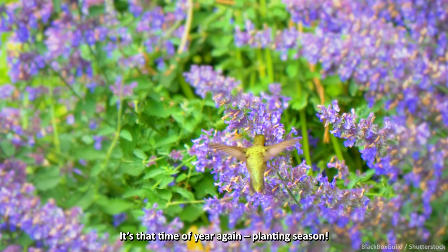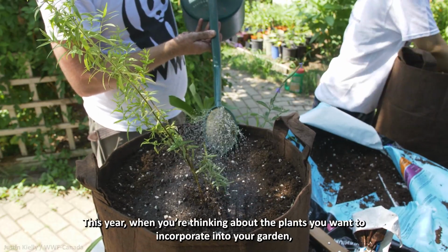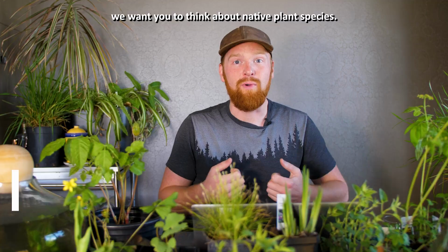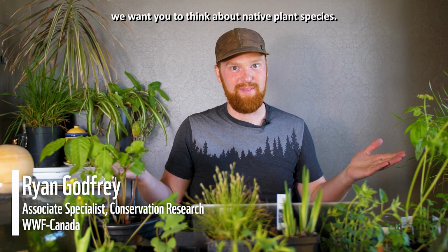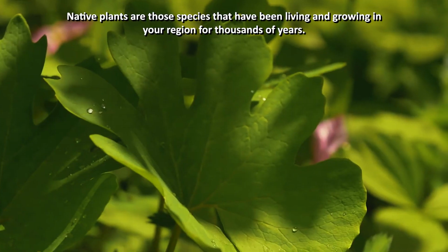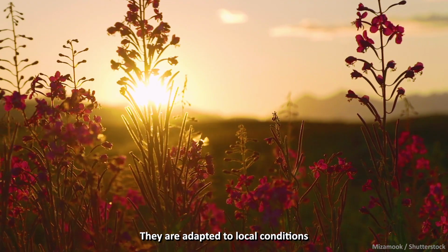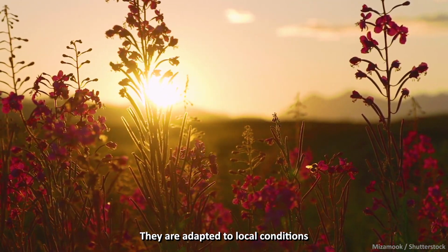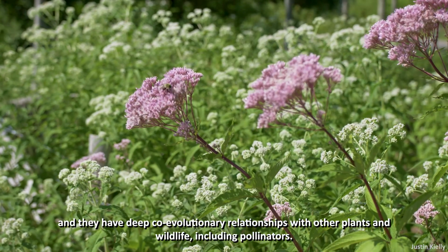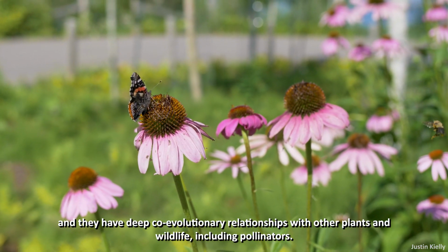It's that time of year again, planting season. This year, when you're thinking about the plants you want to incorporate into your garden, we want you to think about native plant species. Native plants are those species that have been living and growing in your region for thousands of years. They are adapted to local conditions, and they have deep coevolutionary relationships with other plants and wildlife, including pollinators.